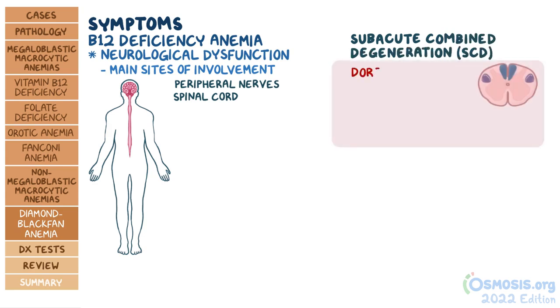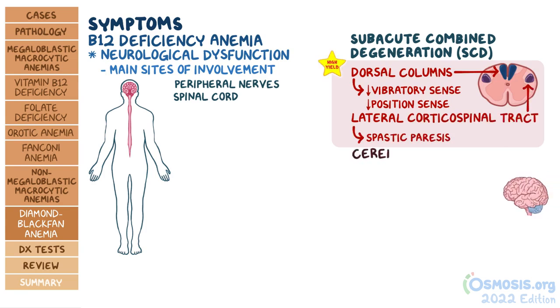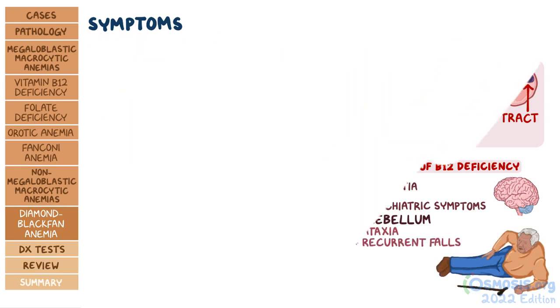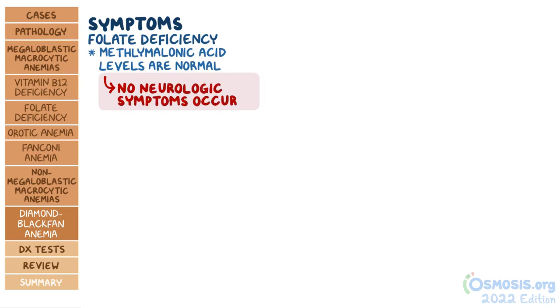which due to affected dorsal columns cause decreased vibratory and position sense, and affected lateral corticospinal tracts cause spastic paresis. It affects the cerebrum, causing dementia or psychiatric symptoms as early signs of B12 deficiency. It also affects the cerebellum, and as a result, patients experience ataxia and recurrent falls. In folate deficiency, methylmalonic acid levels are normal, so no neurologic symptoms occur. And that is something you absolutely have to remember.